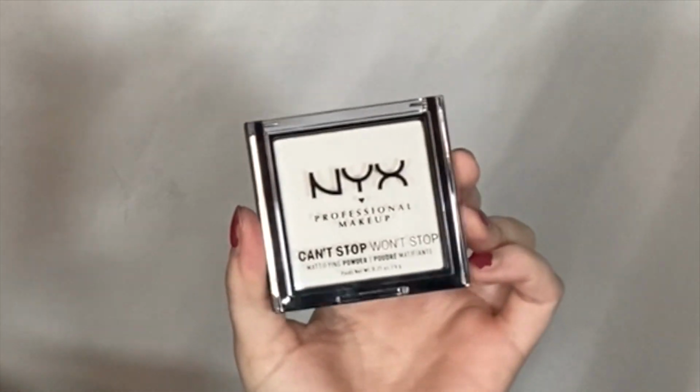Now for face powder, I bought the NYX Can't Stop Won't Stop finishing powder, and I have tried this before actually. I got this in an influencer box, and I liked it so much that I used up my first one in like less than a month. So this is long overdue. And I'm just gonna tap my brush in and set my entire face.